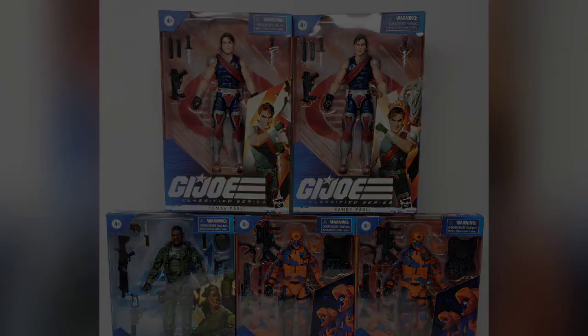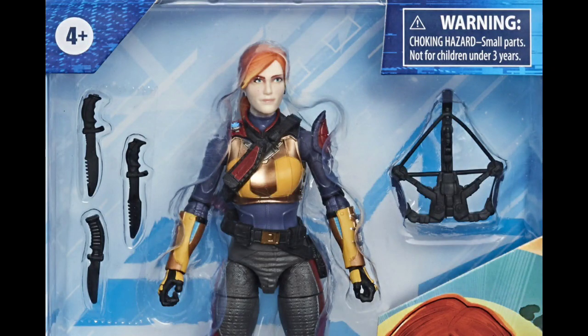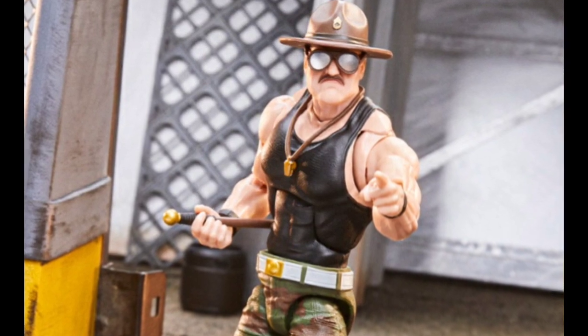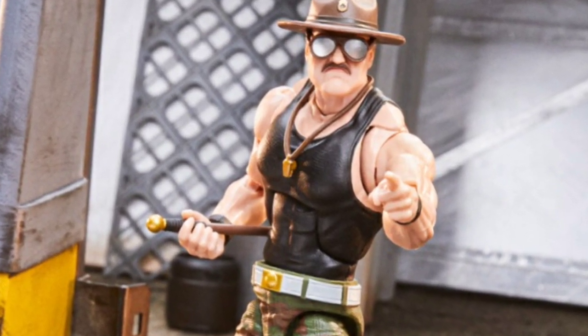Joe Classified line evolves. I'm here to talk about where we started, where we're at presently, and the direction we're headed with this retro-based classic toy line. Let's talk about it right here and now.